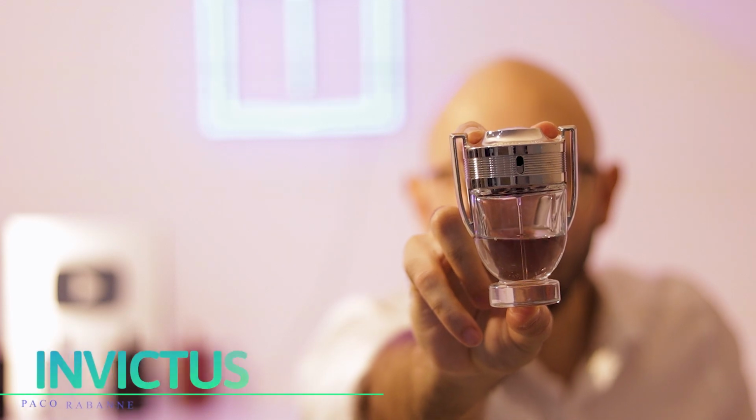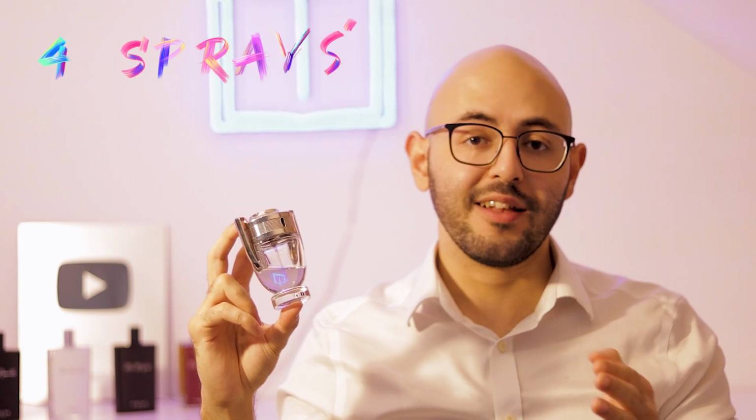Paco Rabanne's Invictus. It's a classic DNA. It's fresh and clean. I'd go 4 sprays. It gets that sweet spot between having a nice fresh fragrance, but at the same time, it's got that bubblegum synthetic nature, which you don't want to go overboard with by overspraying, in my opinion.